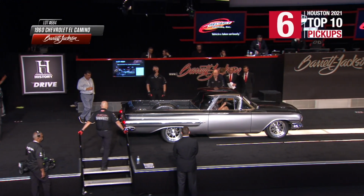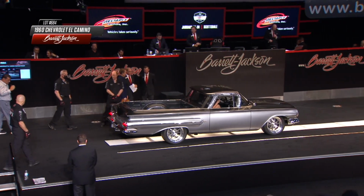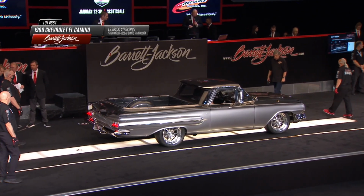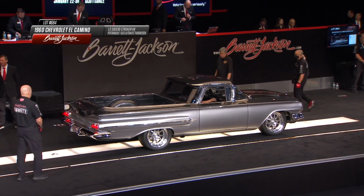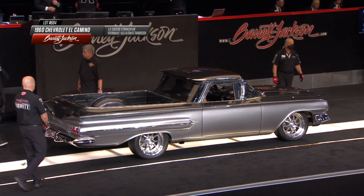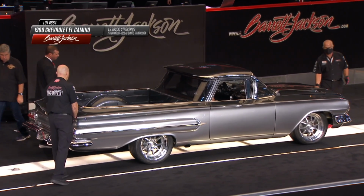This 1960 Chevy El Camino custom pickup is lowered by an LS engine stroked to a 383 cubic inch paired to a performance belt 4L65E automatic transmission rated to handle up to 1,000 horsepower.